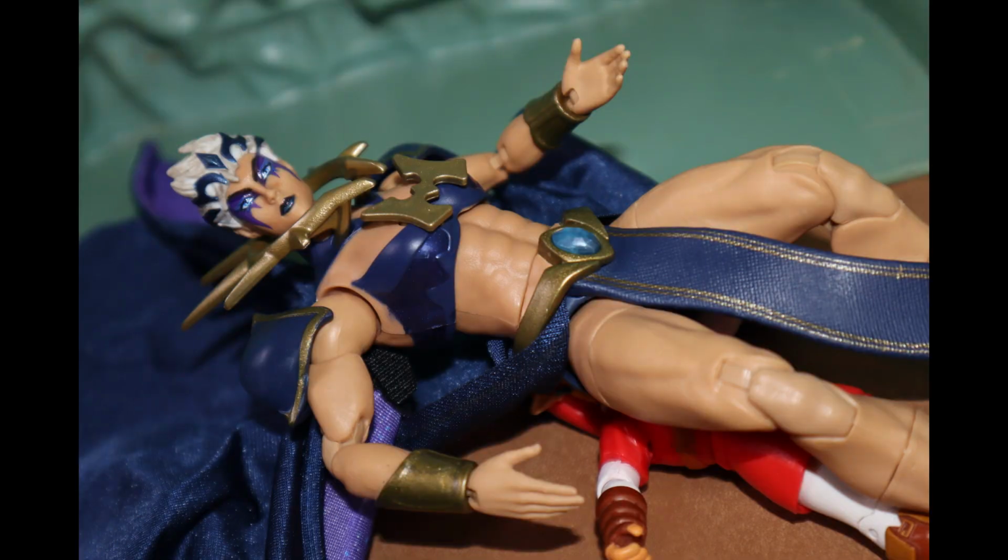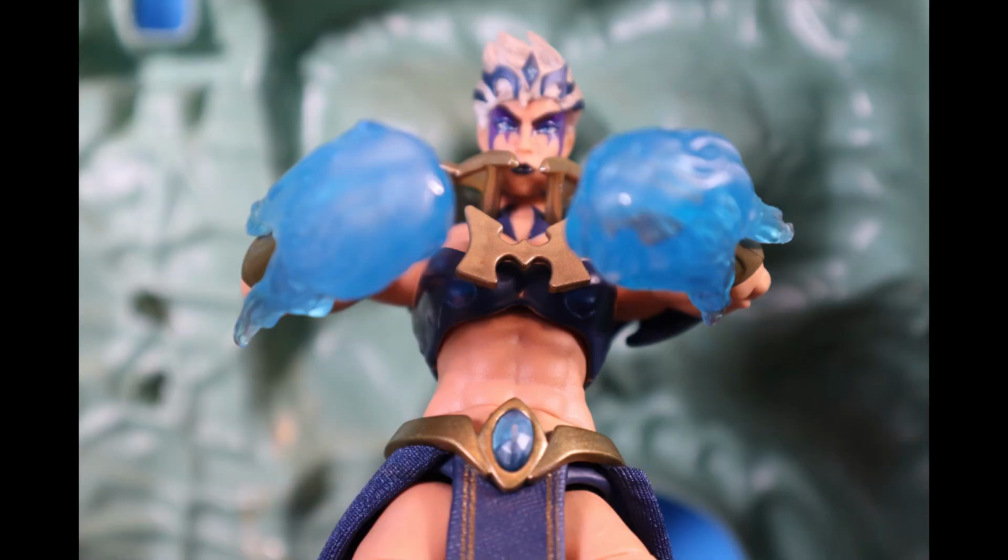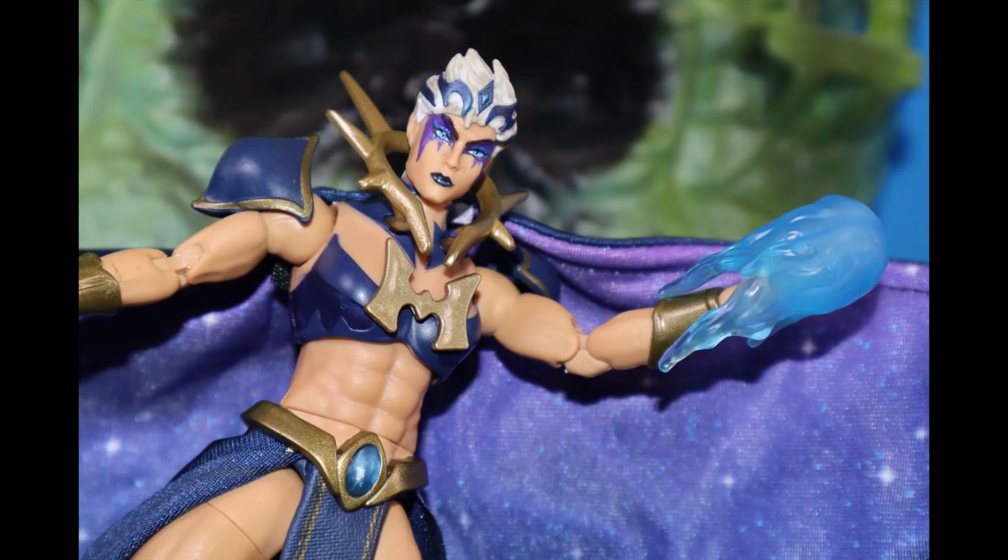For some reason, there's something about the design. Link might be describing why. Old Link. But I just like the design of it. I don't know, something about it. She looks really good. And I like the cape. I like the coloring. I like the posability.